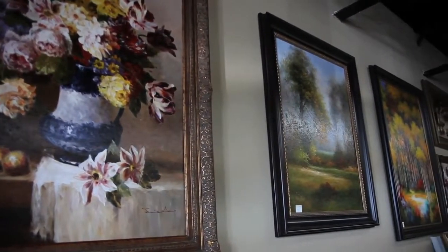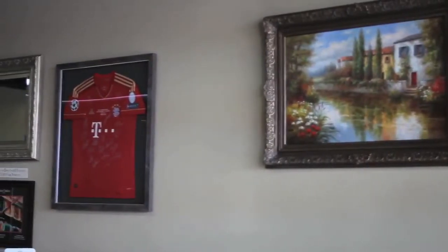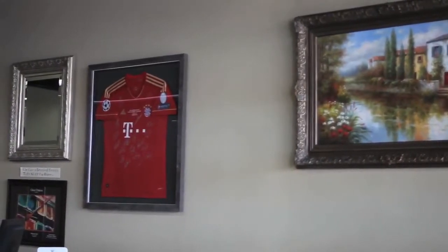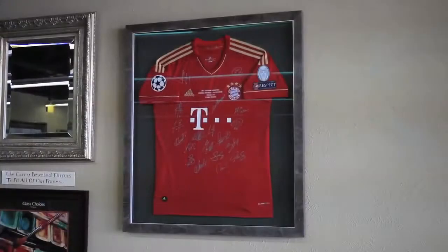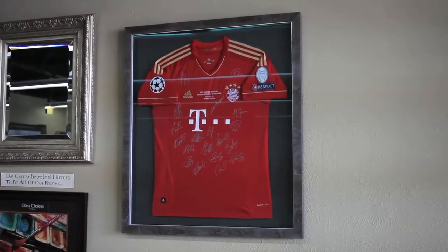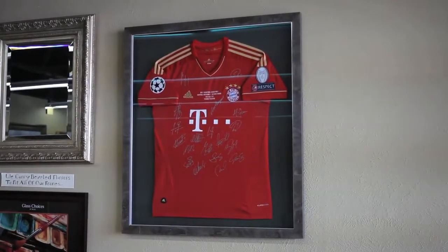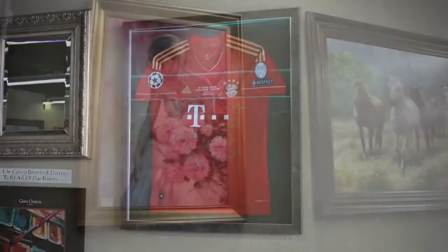So Diana, this is an example of something creative that you've done that's really out of the ordinary, this jersey that you have. Well, actually a lot of our customers bring in signed autographed jerseys, and this is one that we did just recently. It's a soccer jersey. You may recognize that, but it's done with all conservation framing. It's got museum glass on it, which is the best glass that you can actually buy in the framing industry right now. So it's going to protect those signatures from fading as much as possible.